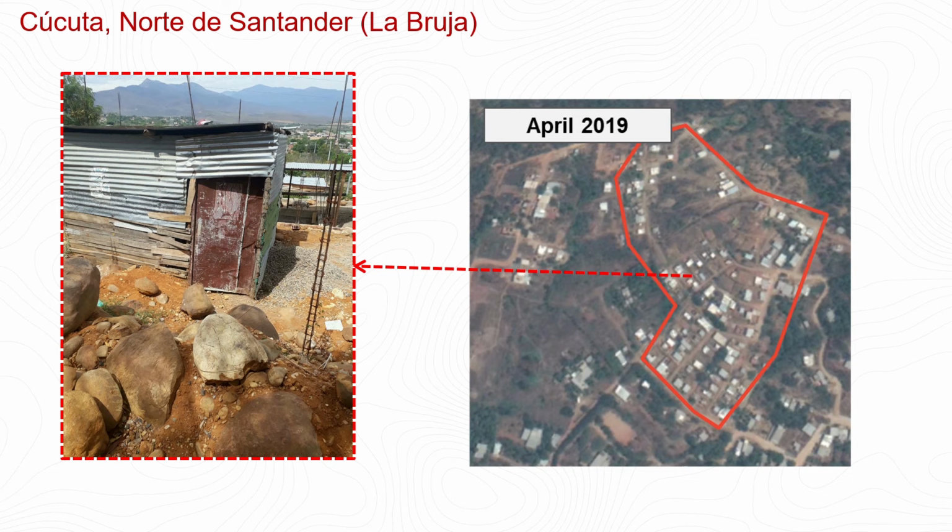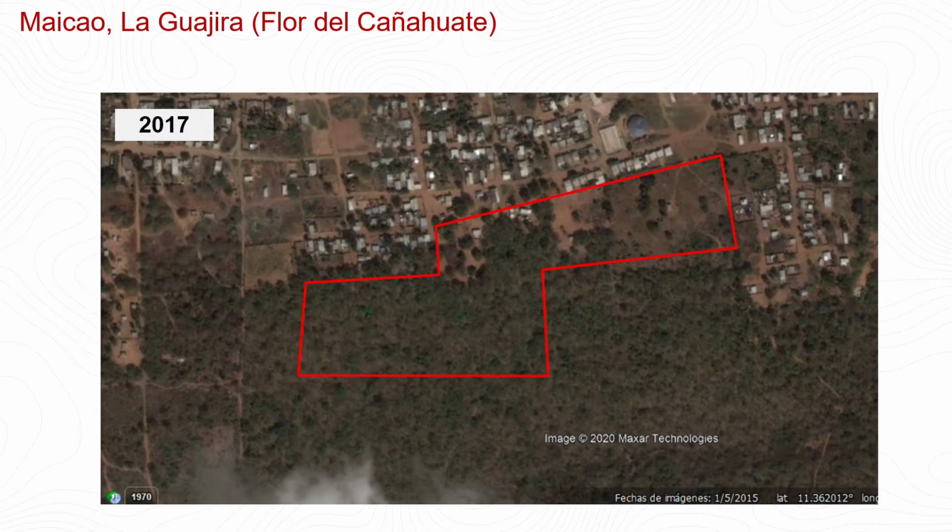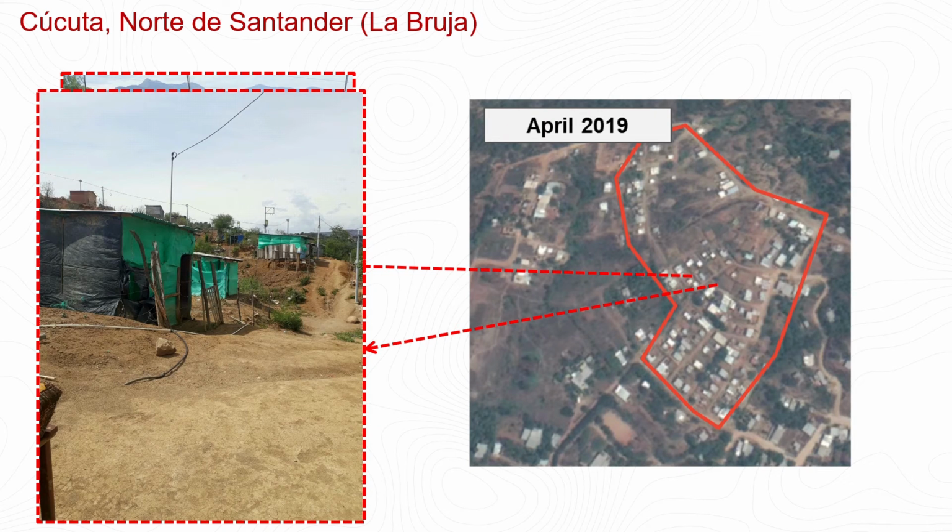Some of the conditions we can perceive using the photos from the field survey. The materials of the houses, wood, metal, and the surroundings of those houses and their conditions. And probably we can start to have evidence of the needs that the population might have in those areas.